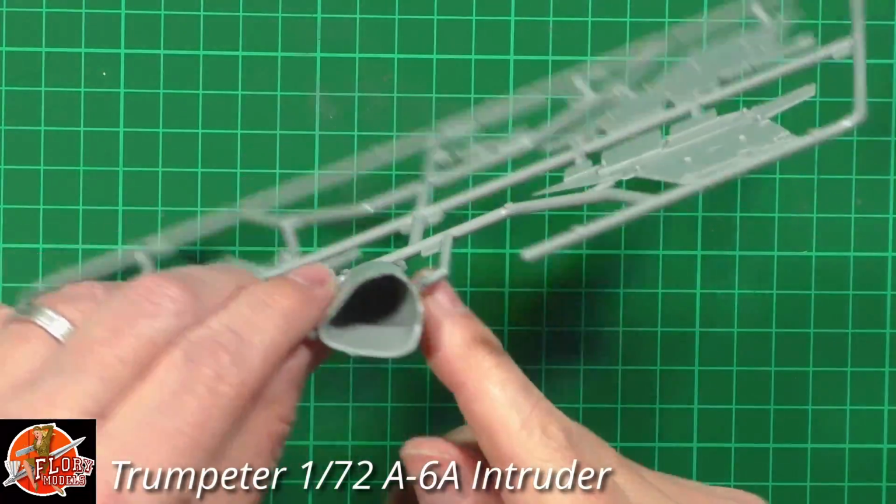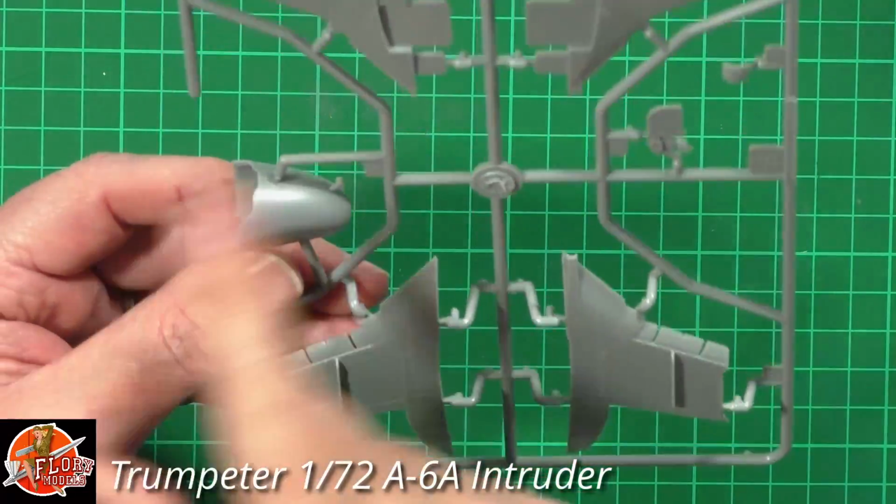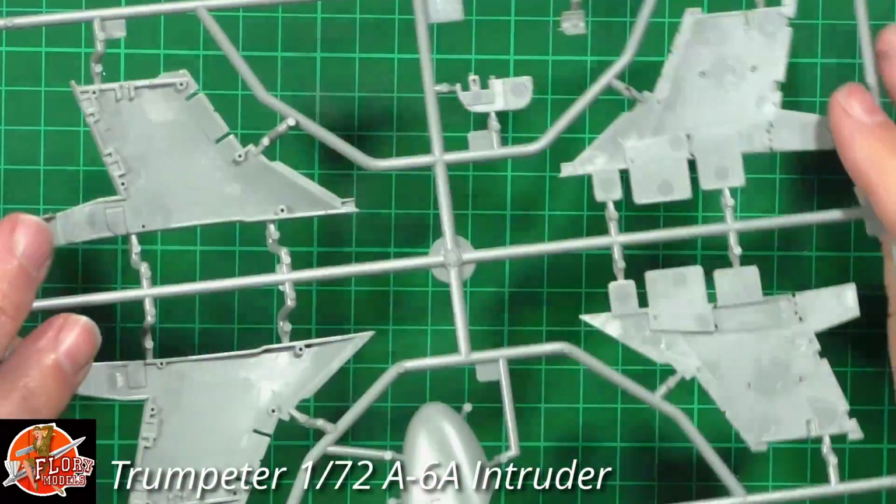So again, it's nicely molded. That'll be quite good, because all you're going to have is a tiny little faint line all the way around. You can sand that easily, so you haven't got to put two halves of the nose together.